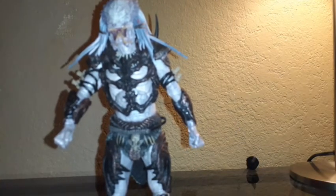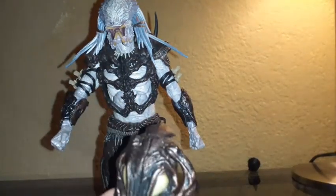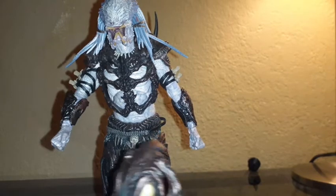Anyways, now with that said and done, let's head to the accessories. For the accessories, he does in fact come with a badass helmet. I mean, this helmet is so badass. Look at it. I mean, it makes it look like an intimidating alien he has slain. Damn, that looks good.